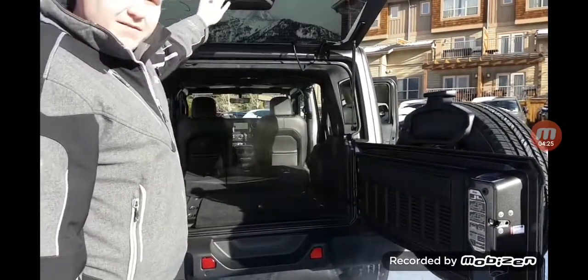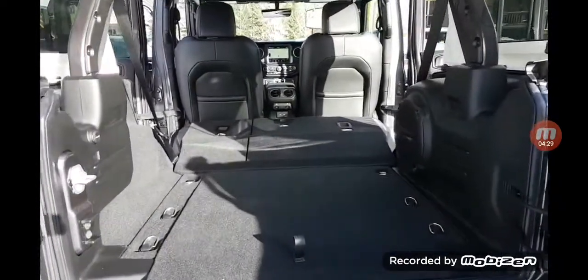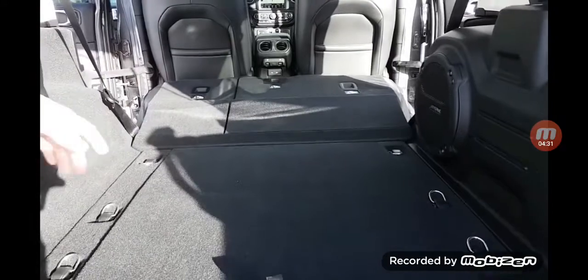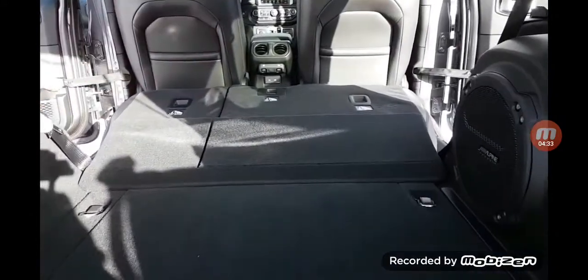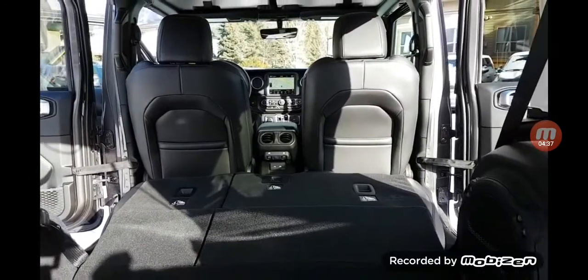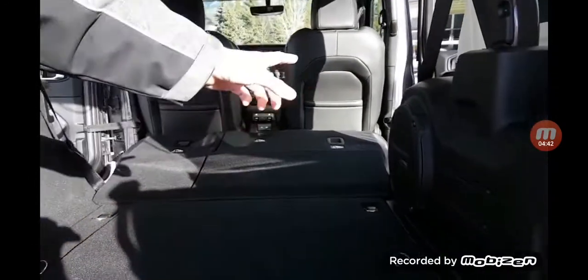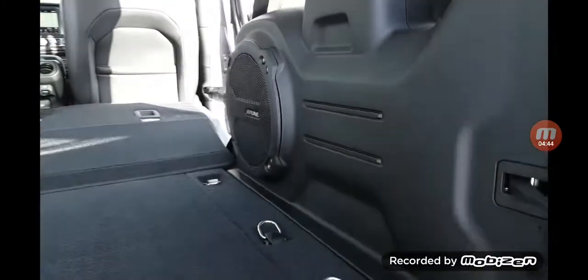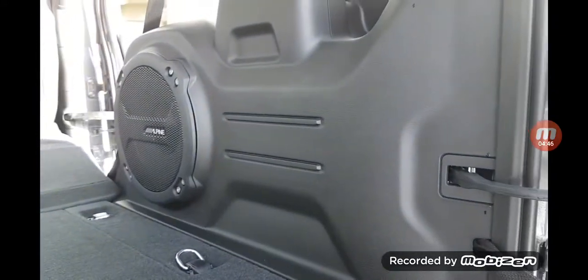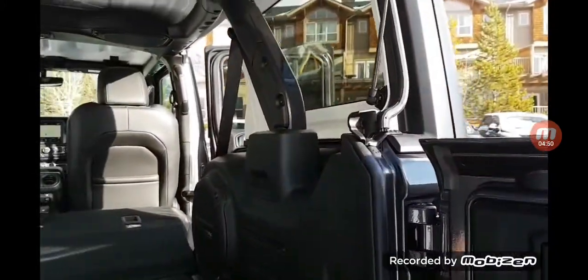And look at the amount of space in the back of this Wrangler. So with the seats folded down, you get a nice flat deck load. Again, those carpet pieces bridging the gap in between the seats and the rear cargo area like we used to see on the JK. And Jeep has also relocated the subwoofer over to the right-hand side. So this one does have our Alpine Premium sound system. And let me tell you, it sounds good.